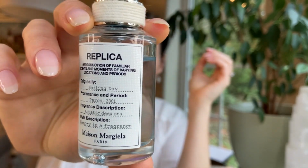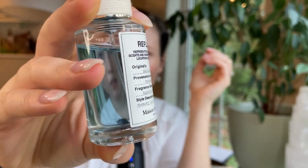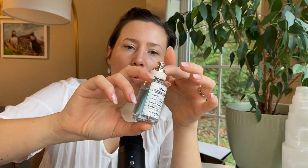Okay, next, so this is a small size of Maison Margiela's Replica line, and this one is called Sailing Day. I absolutely love the bottle, so cute. Love the bottle, love this white rope around the top, love the blue color. This one is another aquatic marine type scent, like think ocean.